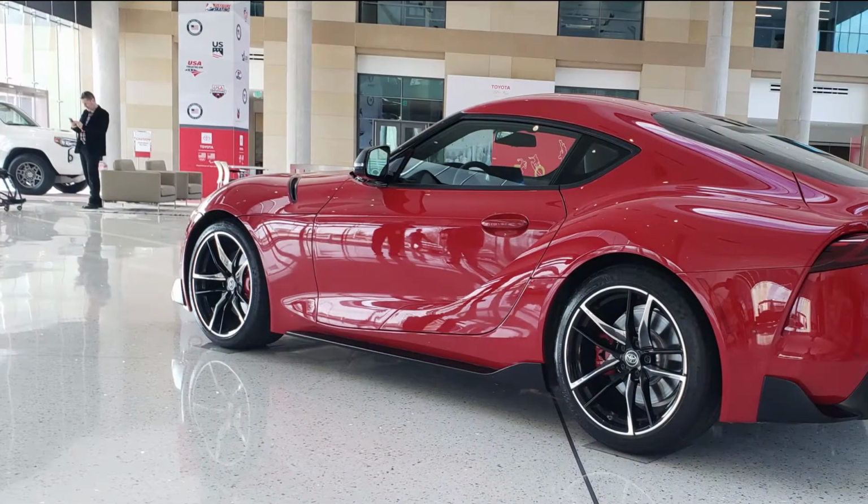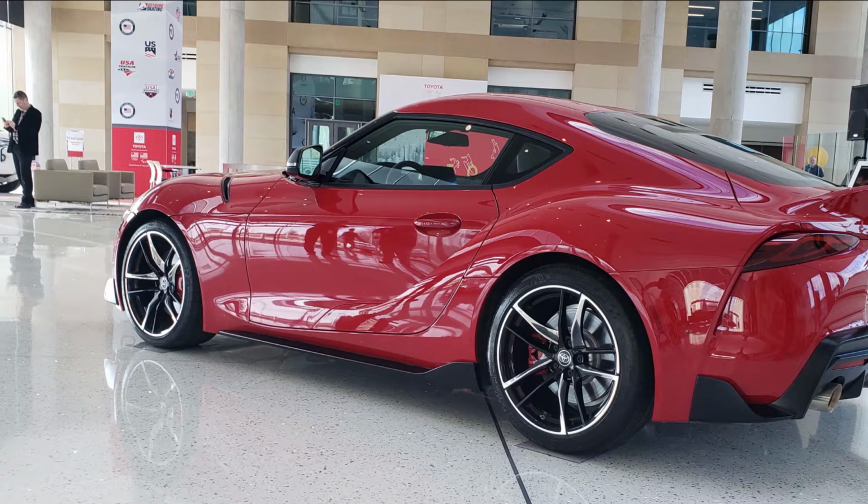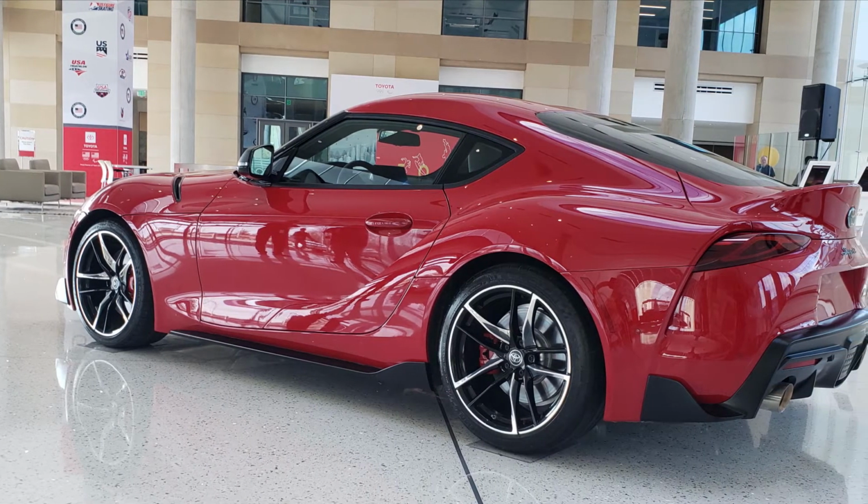The estimated 0-60 speed is about 4.1 seconds according to Toyota. It hasn't been officially tested yet, but that will be coming soon now that the car has been officially released. And it does have an electronically limited 155 mile an hour top speed.